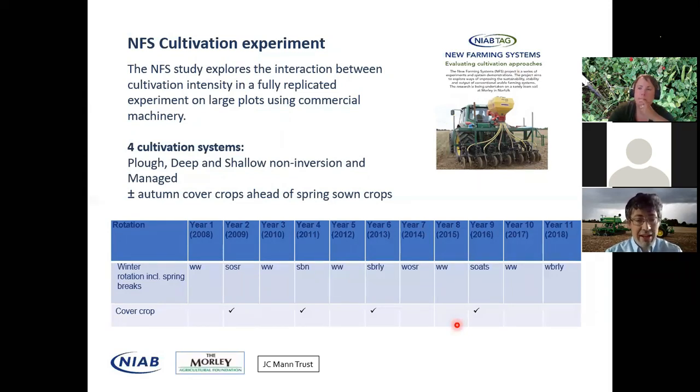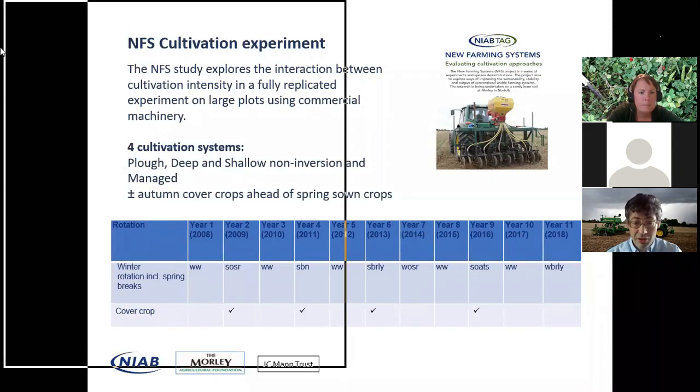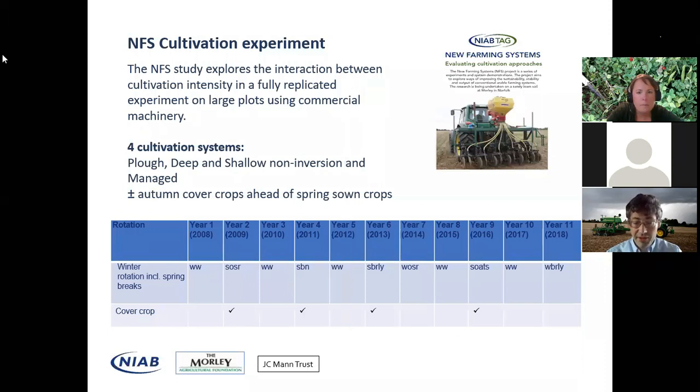And then we use that with or without an autumn cover crop ahead of the spring sown crop rotation. So we have winter wheat followed by the spring breaks. And so far within the study programme, we've had iterations of 4 cover crops. So in 2009, 2011, 2013 and 2018.